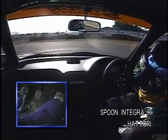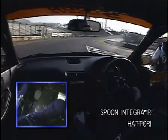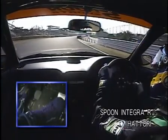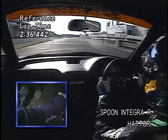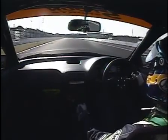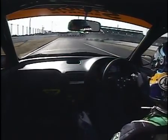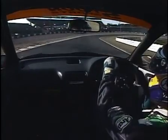Brakes are good too. This is amazing. This is an R. It definitely has Type R blood in it.